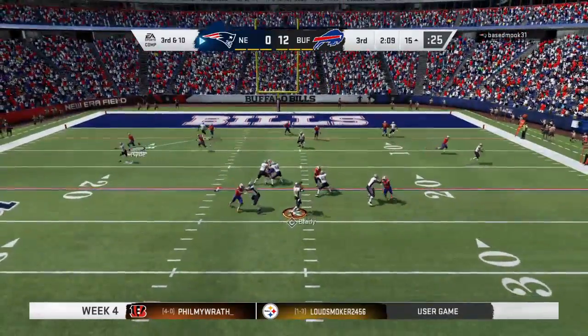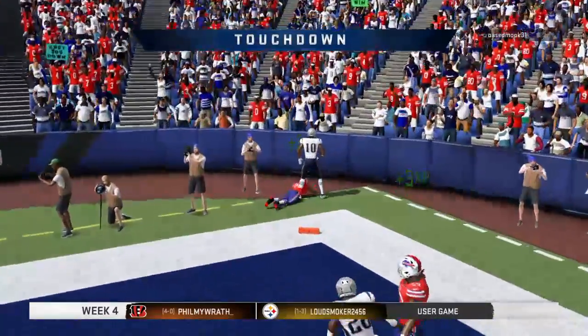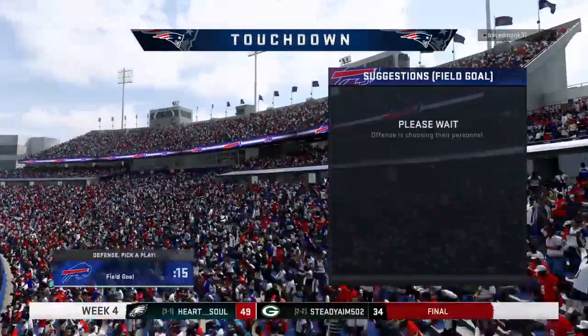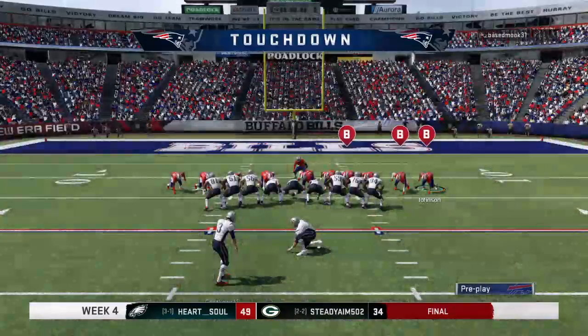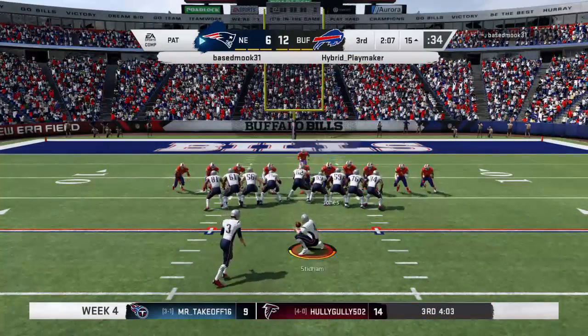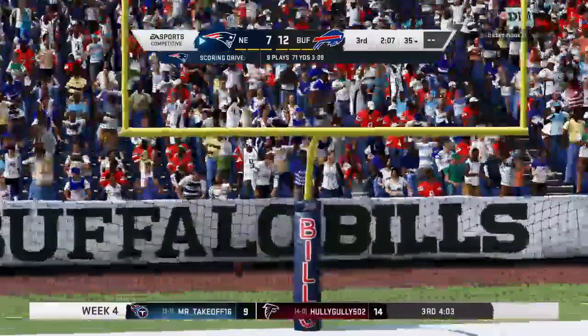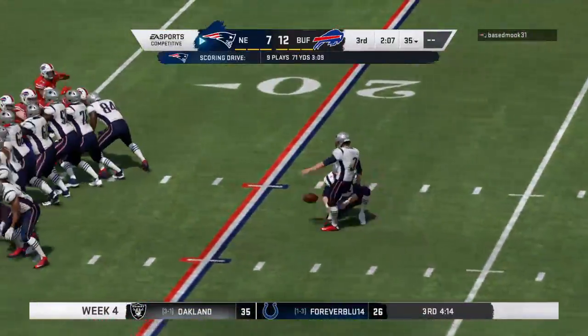Throwing is Brady on 3rd down. And that's going to be caught for a Patriot touchdown. Josh Gordon, his first touchdown on the year, as his guys are back within a single score. Extra point good by Gostkowski, and that will get him one closer.